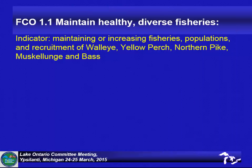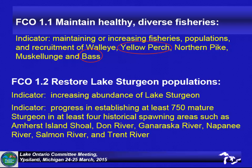For the nearshore fish community, FCO 1.1 is maintain healthy and diverse fisheries, where ultimately we want to maintain or increase populations, recruitment, and fisheries for these species of fish. And today I'm going to focus on smallmouth bass and yellow perch, and Jim Hoyle will be talking about walleye when he comes up. And then later I'll briefly touch on lake sturgeon.